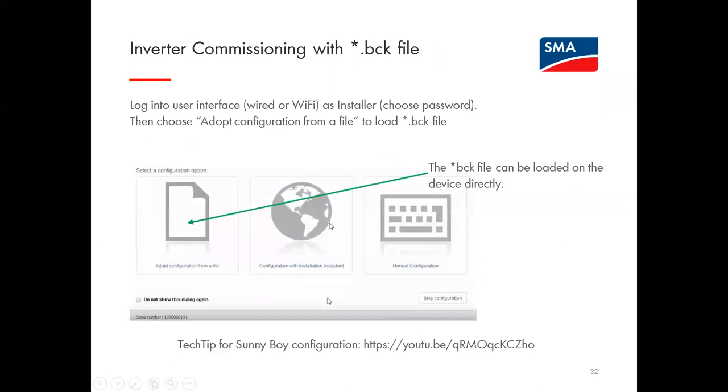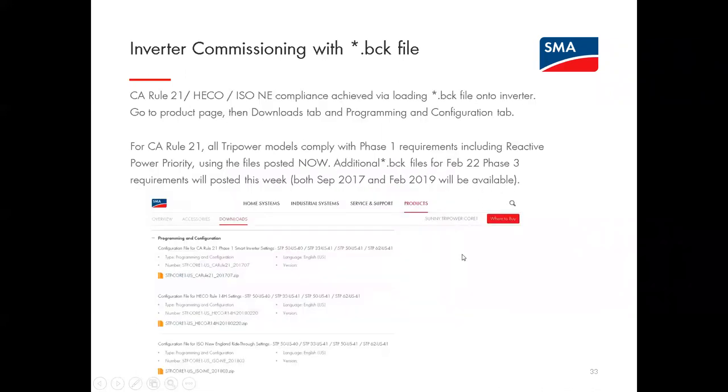And when you log into the user interface the first time, the inverter realizes it hasn't been commissioned yet. It asks you how you wish to commission it. One of the options is adopt configuration from a file. So you simply click on this tile, you load the parameter file, it ends in .bck, to the inverter. And again, these files are on SMA's website right now. If you go to sma-america.com, go to the products, go to the Core 1 page, on the download section, there's a tab called Programming and Configuration. So all of these different files are contained in a zip folder with some instructions. You simply download this folder, extract the contents, you have that .bck file.